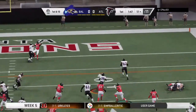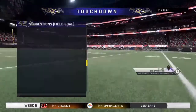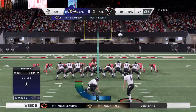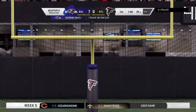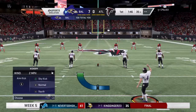They'll run with Sanders. And he is into the end zone for a Baltimore touchdown. A great play there with touchdown number 7 on the year. As his guys are able to strike first here in this opening quarter. Extra point right down the middle. And it's now a 7-0 game.